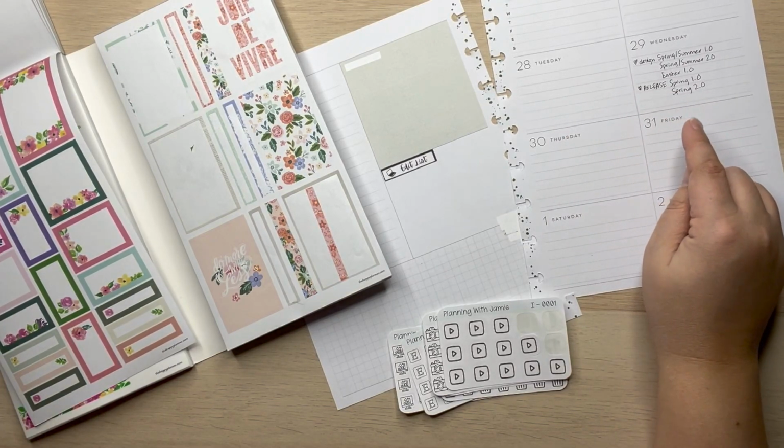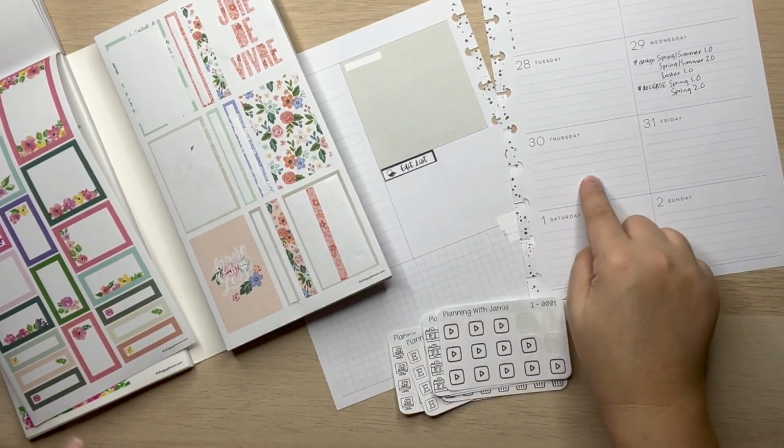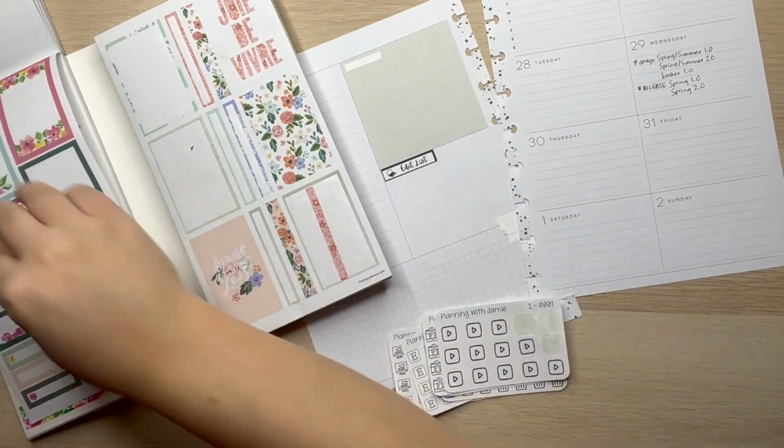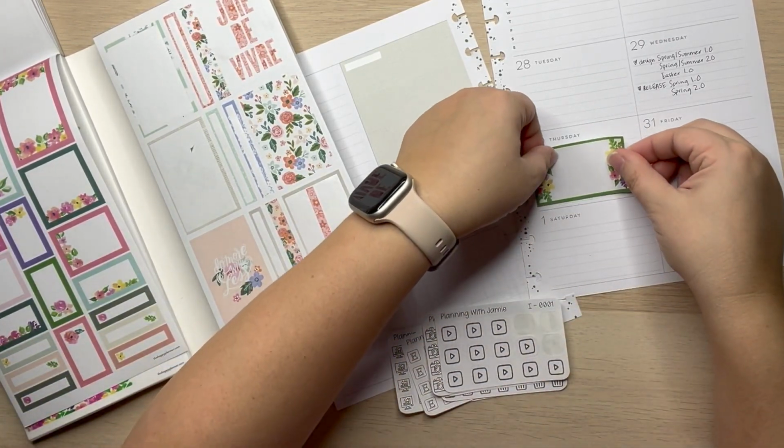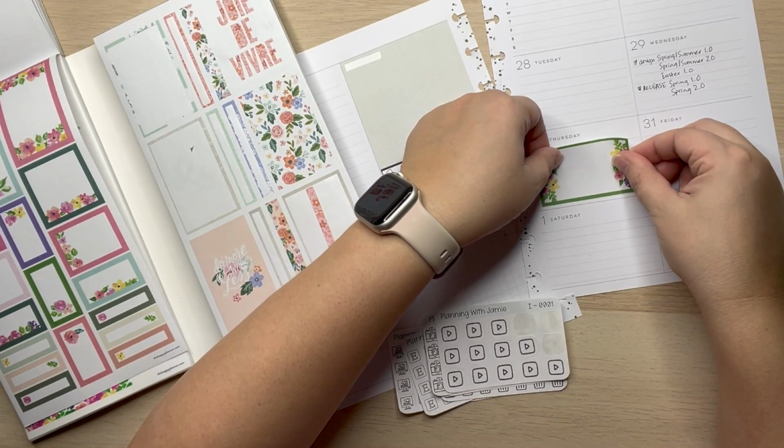All right, today is the 30th. So we are right here, and this is a filming day. So let's go ahead and grab a big sticker and just label it as such. We're just gonna commit to it.